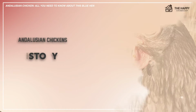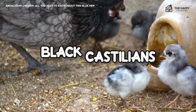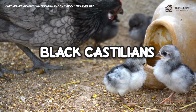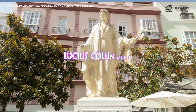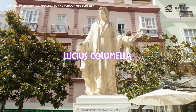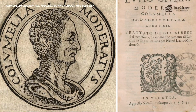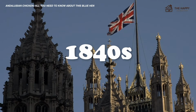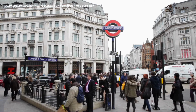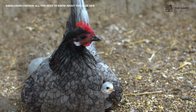The true origins of this breed are unknown, but it's likely that the land-raised chickens known as black Castilians were bred together or with other local breeds of Castile, Spain to create this particular breed. Lucius Columella, a Roman agricultural writer, mentioned the Mediterranean fowl breeds in his writings De Re Rustica. The Andalusian was imported to England in the 1840s by Leonard Barber and was first exhibited at the Baker Street London show in 1853. The originals were a paler, washed-out blue than what we see today.